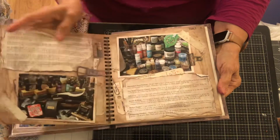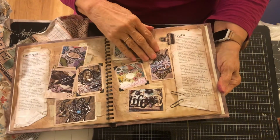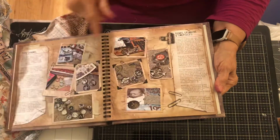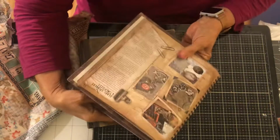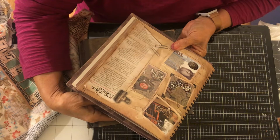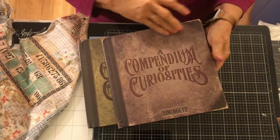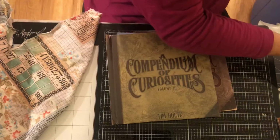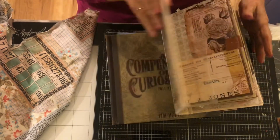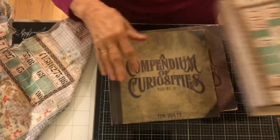And so I have created two journals from using Tim Holtz materials and using some of the ideas from these two books. This one is where he says, time tells a story and each day unfolds a new chapter, whatever your way of capturing a moment in time. And then he talks about these elements, these timepieces. And so that's where I came up with the idea to make a journal using timepieces. So throughout this book is going to be some timepieces. So that's the name of this book.